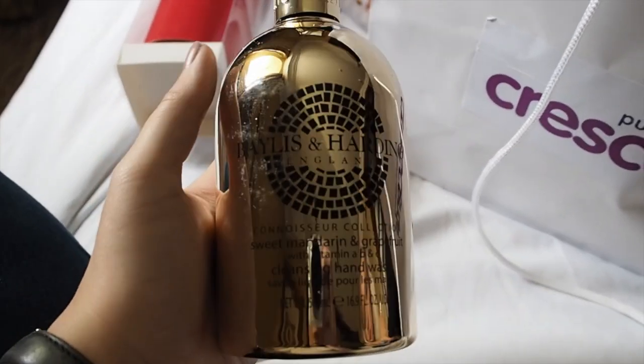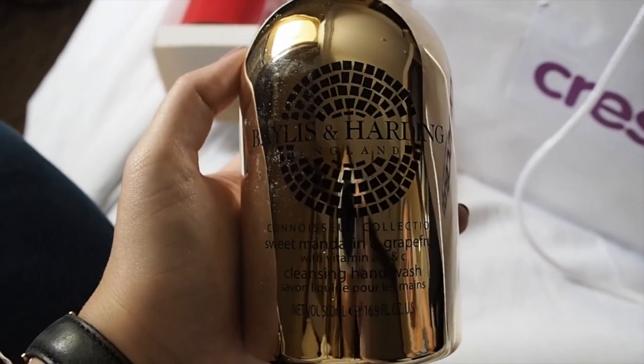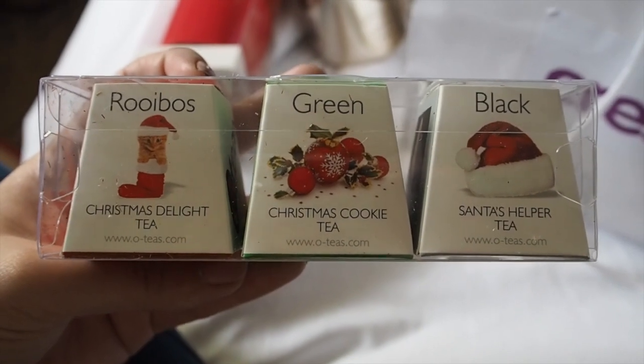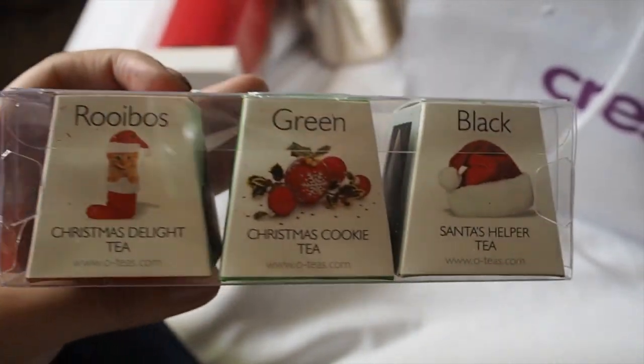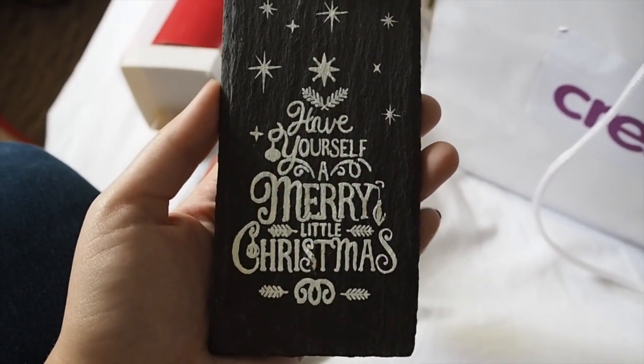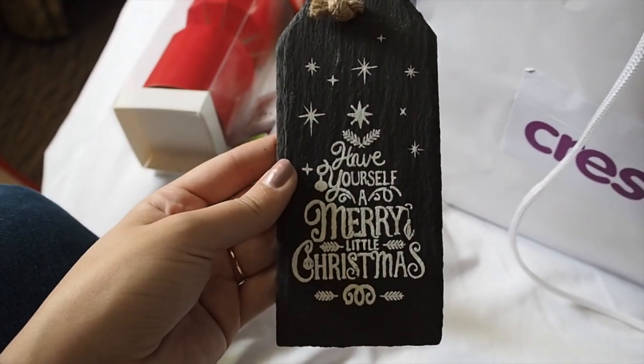Then the next one is from Bayliss and Harding. Didn't we get this in the Amazon bag as well? Yeah, we need to do the Amazon. So we've got two of these, which is really nice. Then we've got some tea bags, which look cool, some Christmas tea. Then we have this gorgeous sign, have yourself a merry little Christmas. I love that, and it's really... Slate. Yeah, it's slate. It's a really nice quality, actually.